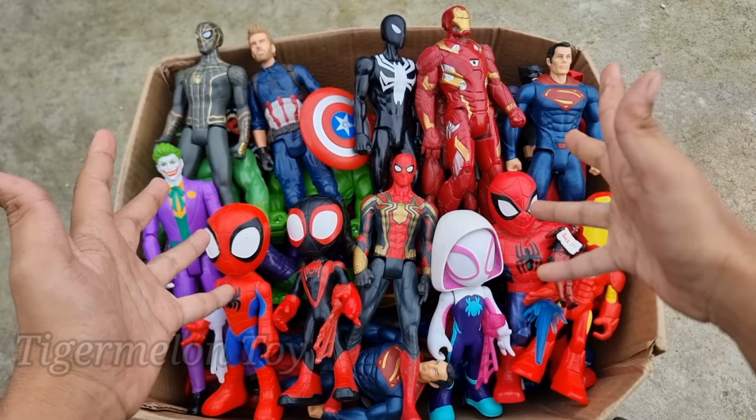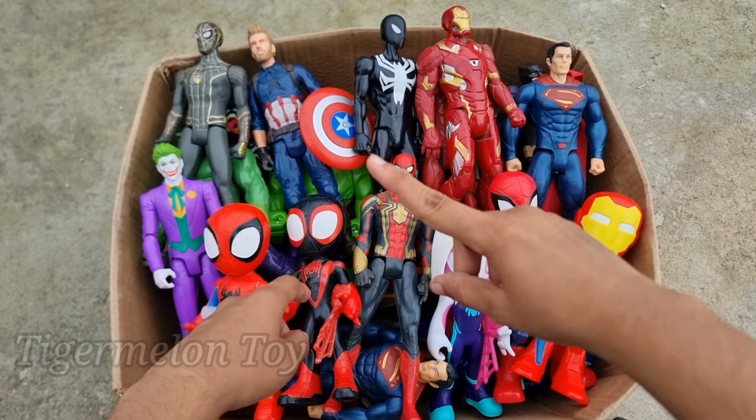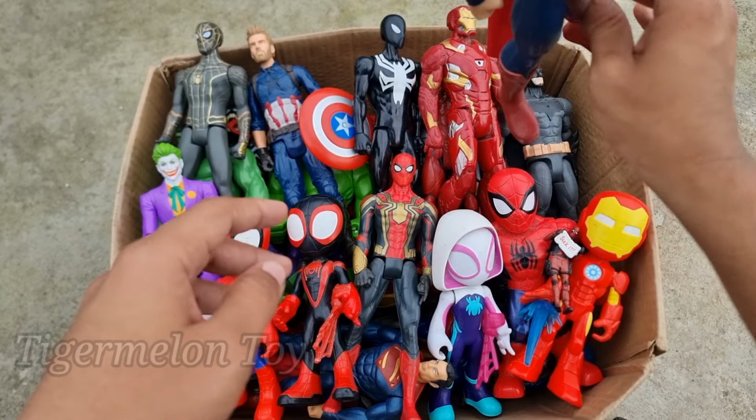So guys, today we have a lot of action figures here. We're gonna collect them one by one. So without any further ado, let's collect them one by one. Let's pick this one here. Let's see who is this one.